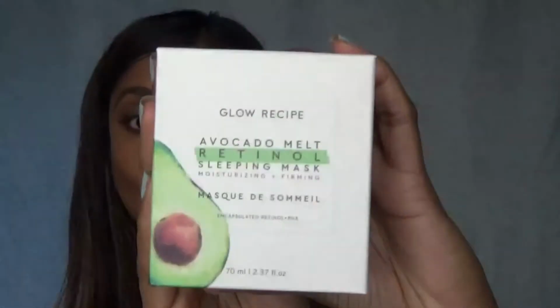And the last thing in my box I am so over the moon about: Glow Recipe. Woo! Their avocado melt retinol sleeping mask. I have a sample of this somewhere. Yes, I do. It came in a Sephora Soho meets Tokyo skincare box they had for the holiday season. I think they had a sample of this in one of those, and I still have my mini jar and I'm working my way through it.